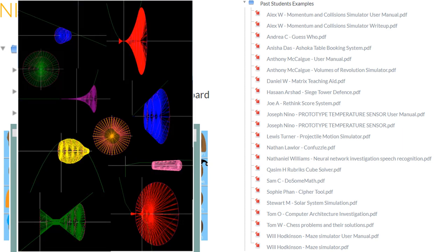This one was a volumes of revolution simulator. So it's where you could type in a function. So say y equals x squared. I think that might be this one up here. And then if you imagine that line being rotated around the x-axis, you could form some sort of cone shape.